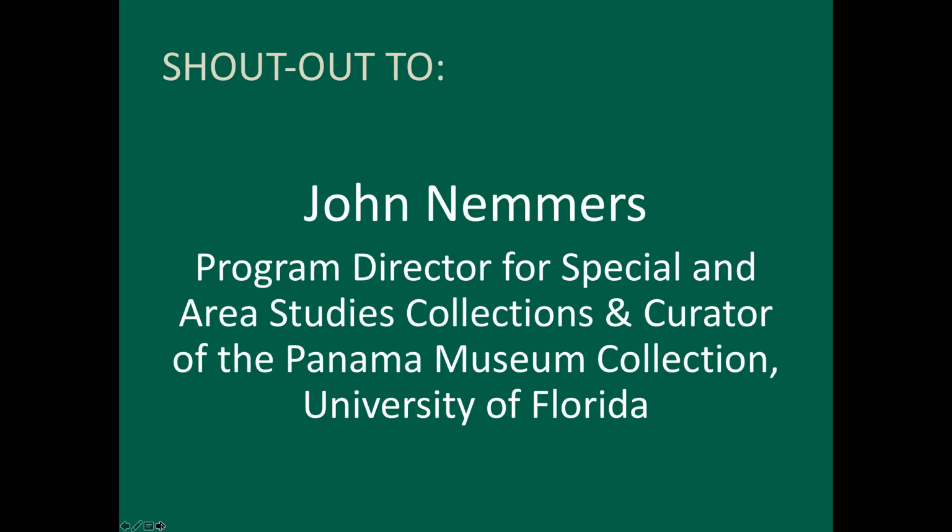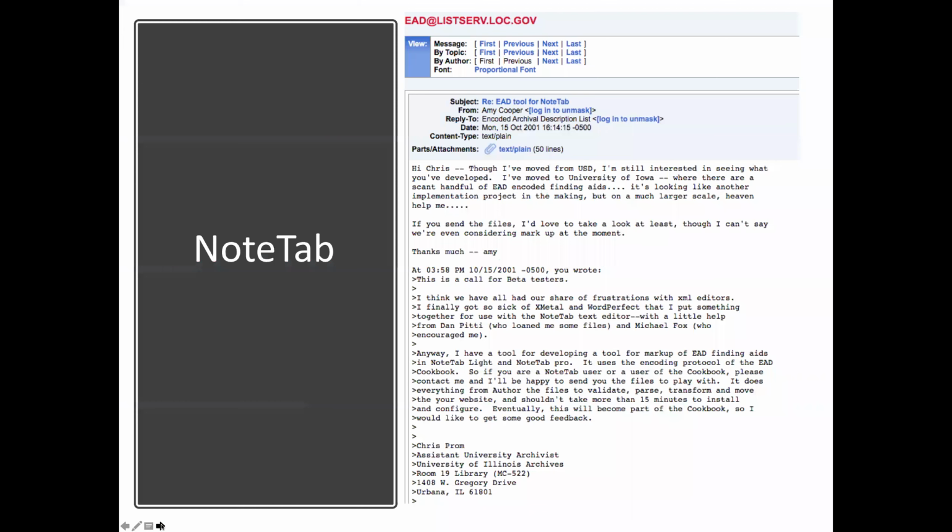I tried to find a NoteTab graphic from that era for those of you who may be unfamiliar with the software and its functionality, but the best I could do were a couple of articles in a Library of Congress listserv discussion between Chris Prom and Amy Cooper Carey, dated 2001. So you can see that at this point, Special Collections was already a few years behind implementation of both EAD and the technological infrastructure needed to support EAD.